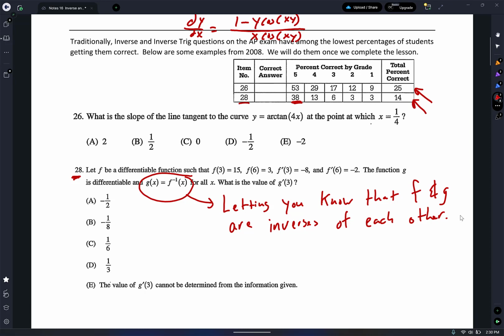All right, I'm going to read it, guys. I'm going to start it. It says, let f be a differentiable function such that f of 3 equals 15, f of 6 equals 3. So these are just points, right? 3 comma 15, 6 comma 3. And here's my slope at 3, and here's my slope at 6. The function g is differentiable, and g of x equals f inverse of x. That means they're letting you know that f and g are inverses of each other. What is the value of g prime of 3?